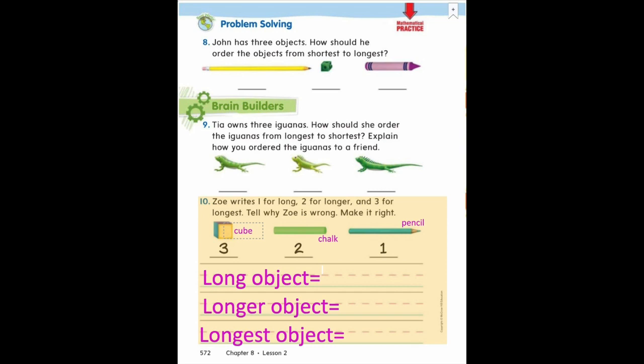For number 10, it says Zoe writes 1 for long, 2 for longer, 3 for longest. Tell why Zoe is wrong and make it right. So I've put a sample on there, first graders. You can see on the writing lines, I just put long object equals, longer object equals, and longest object equals. And then I put the words for each of the objects near the picture. So you can write what the shortest object is, what the longer object is, and then what the longest object is.